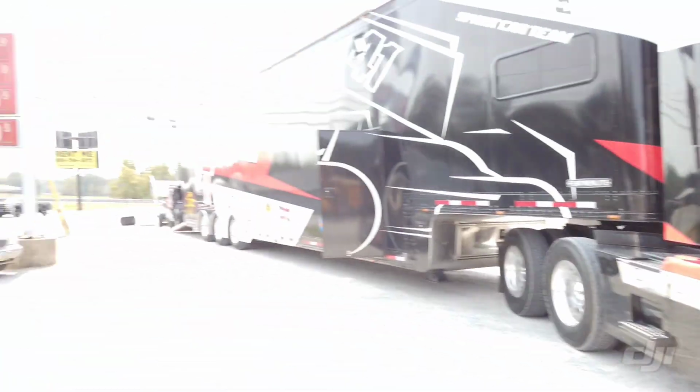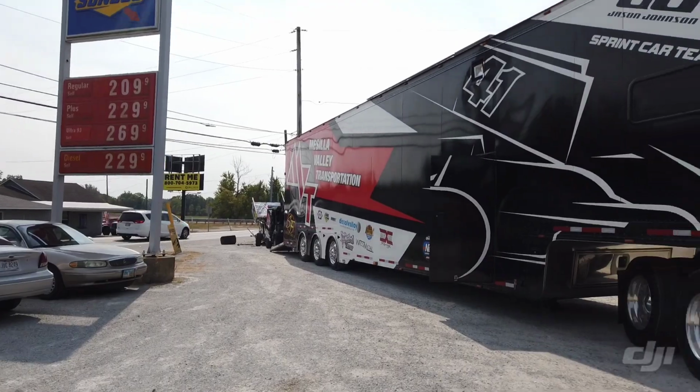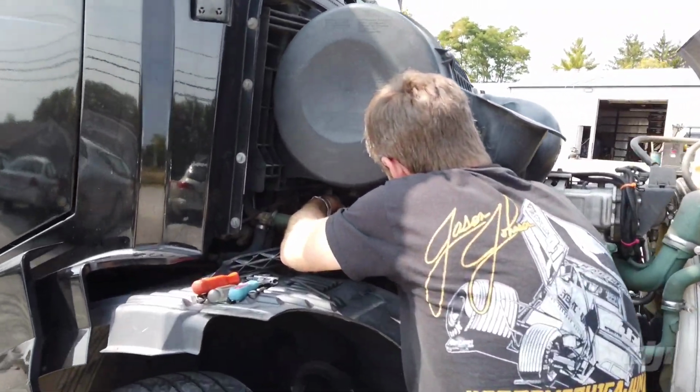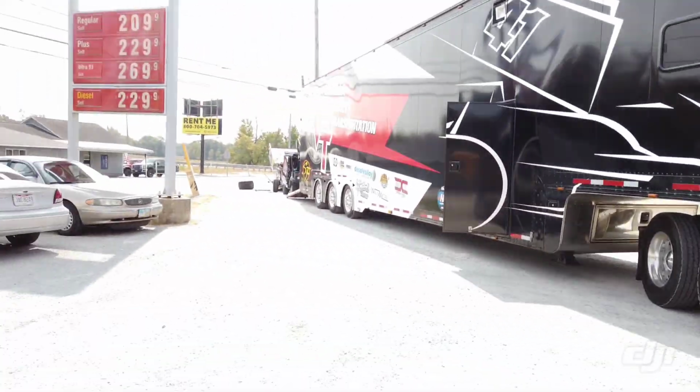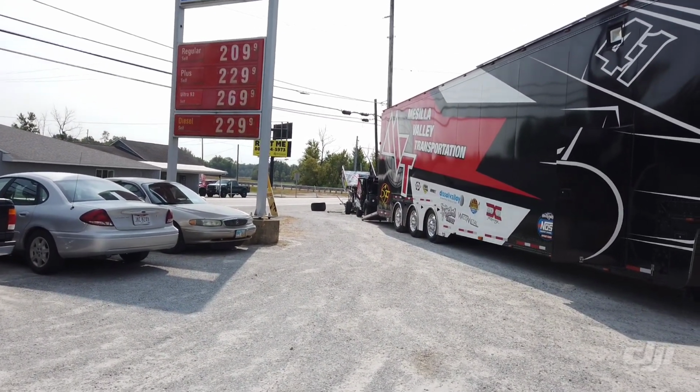So we're putting it back together. Clyde and Nate are working on the car, trying to get some stuff done before we head to the track. It's about 12:30, so we're going to patch this thing up, get to the track, finish our work there. But it could have been a lot worse. It's something that we could fix, luckily, and something that was right down the road.